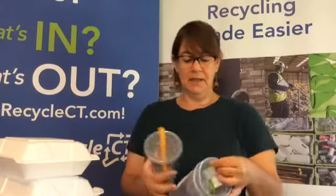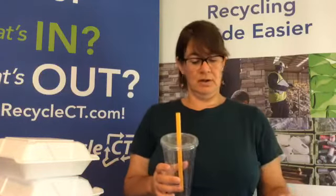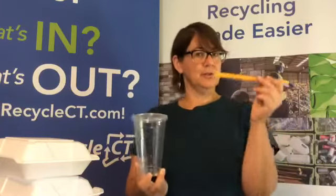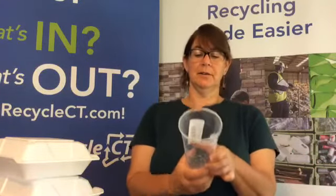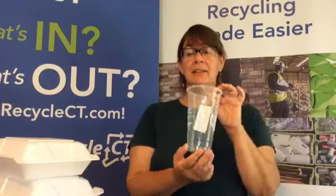So let's move on to drinks. You might be getting lots of drinks. These all look the same, however they're not. Sadly, it's so confusing. So first off, this is a container that is in, but the straw is of course out. And then this item is also in. Oh, you can see, sorry, somebody gave me their cup. Peter got an iced latte. This cup is also in.